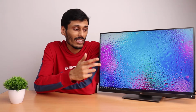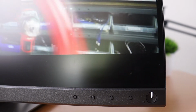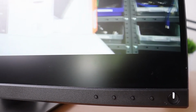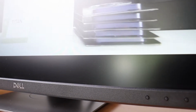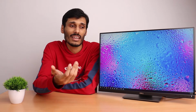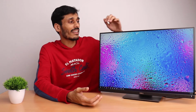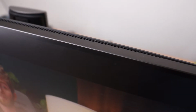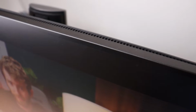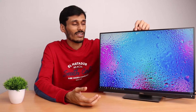And then another thing would be the menu buttons. The menu buttons and that power button are actually hard buttons instead of capacitive touch switches, which you can find on a lot of lower end Dell models. So again, I don't know why Dell has better bezels and capacitive switches on the lower models and not on the premium ones. And the last point I could say is that there's a grilled opening over here, probably for the warm air to escape. But one concern is that this could actually let in a lot of dust into the monitor, which is a little bit concerning for me.